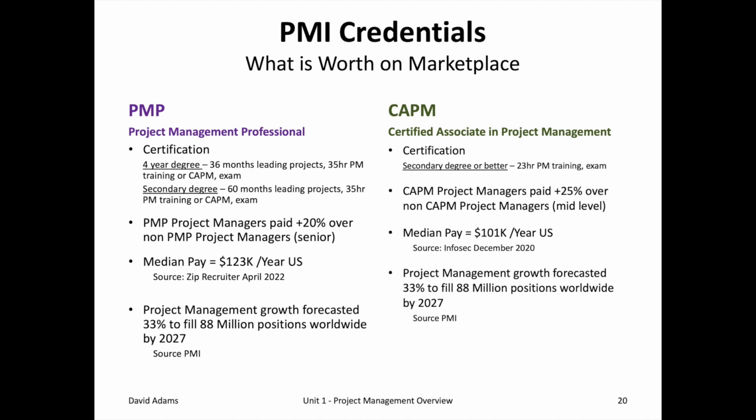What you'll find, the PMP certification is the highest paid non-degreed credential that you can achieve and get a very high salary. Current research shows that a PMP certified project manager earns over $123,000 a year, and the market is showing a 33% growth over the next 5 years. And for those who don't have the months of leading projects, there's an interim step and you can get the CAPM certification, which only requires 23 hours of project management training and an exam. And again, a highly paid certification where the median pay is over $100,000 a year.